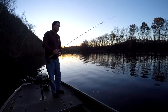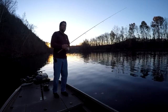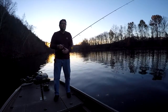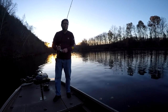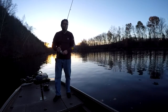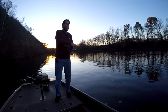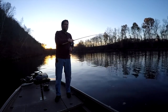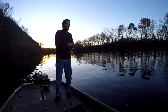There are a whole bunch of fish just below me midging in these leaves. Bet you I can catch one. Yep. That wasn't very hard. It's just a little one.